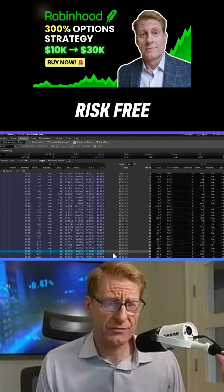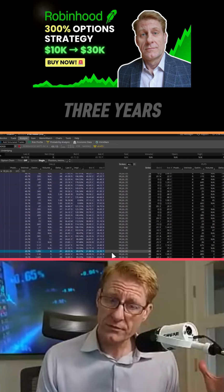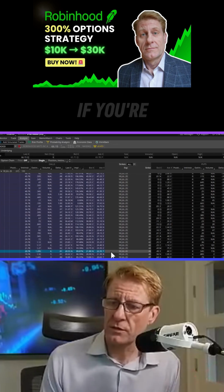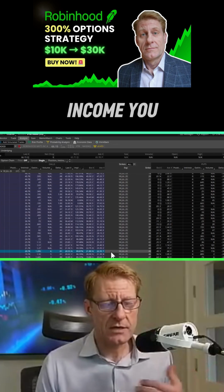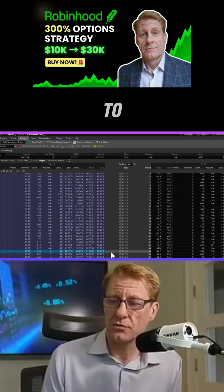versus risk-free rates that are going to give you very little, more than 3 years ago, but they're going to give you very little if you're on a limited income. You have a limited amount of assets invested. It's going to be difficult to move the needle.